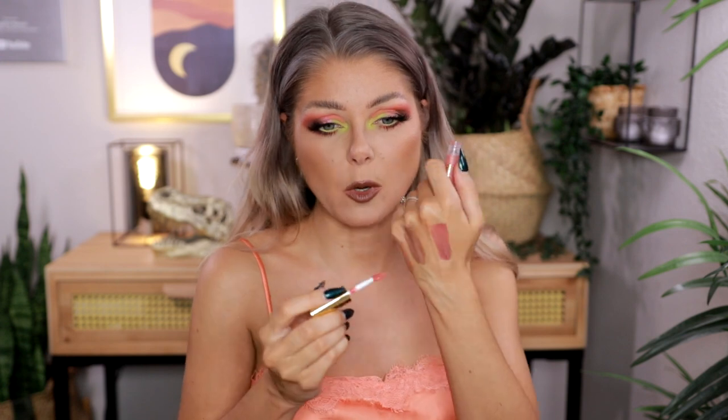This is a liquid lipstick that doesn't 100% dry down. This is the color Sin, and I will link the video with the Nude Ego where I'm swatching all of these. Very nice applicator. It's flexible. It's a very nice applicator.